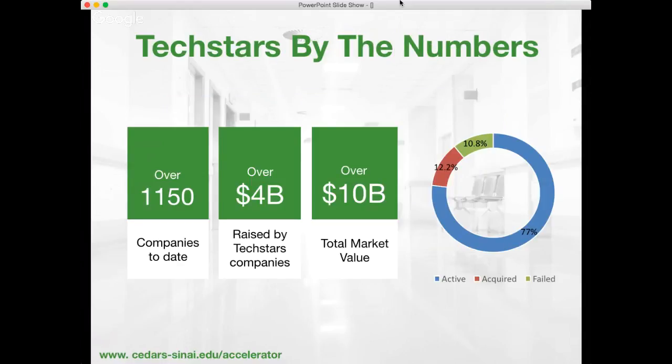To give you a sense of the breadth of the organization, Techstars has had over 1,100 companies to date, and that is constantly growing. Techstars companies have raised over $4 billion in aggregate, and the total market cap of Techstars companies is over $10 billion. So really a significant footprint in early stage companies.